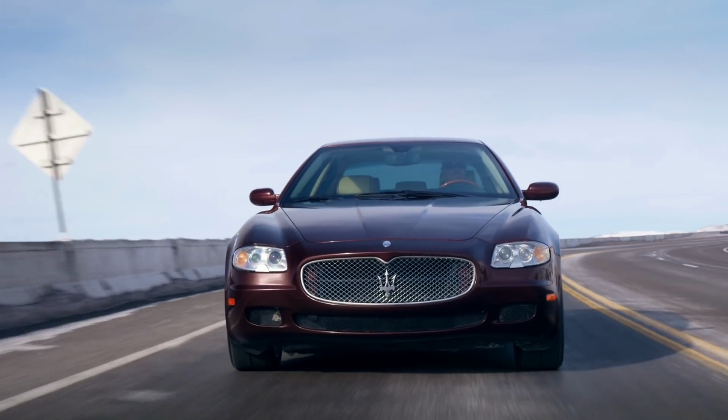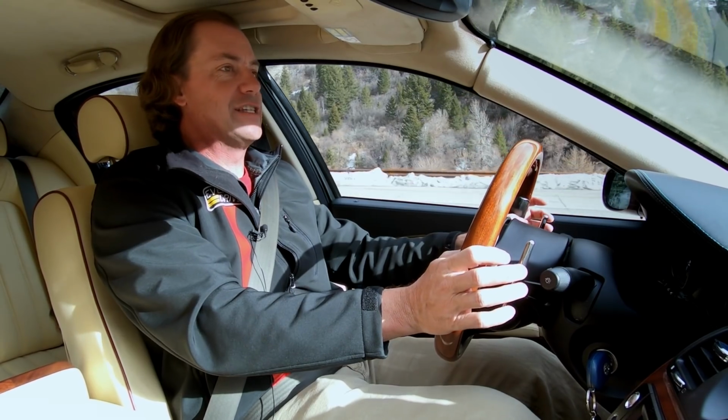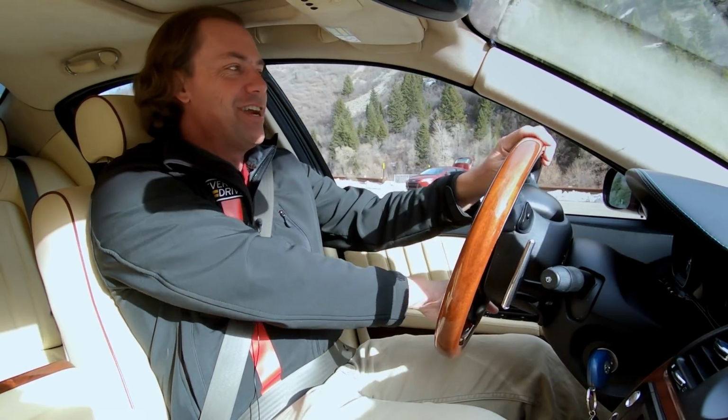Okay, I'm coming to a stop, so I'm going to put it into neutral as if it was an actual manual transmission. I'm protecting the transmission, Paul. I'm rolling through.